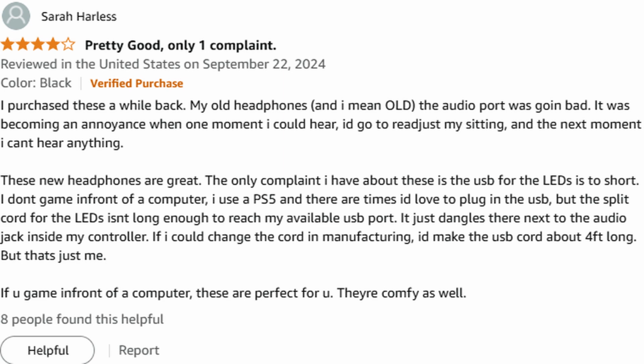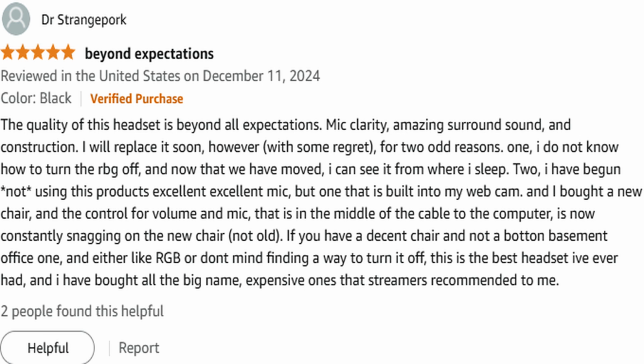There are a few areas where users suggest potential improvements. As mentioned earlier, the USB cable for the LED lights could be longer to better accommodate console setups. Some users would like to see even softer ear padding for maximum comfort during very long sessions. A handful of reviewers mentioned that the inline control module's position on the cable can be inconvenient in certain desk or chair configurations, leading to occasional snagging.